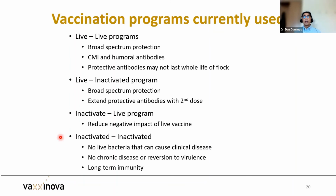And of course, you can have these programs when you have an inactivated as your first vaccination and an inactivated as your second vaccination. There's no live bacteria, so there's no clinical disease. There's no chronic disease. There's no reversion to virulence by the vaccine. And it does provide long-term immunity. So depending on your operation, you may have different ways of using your vaccination programs.